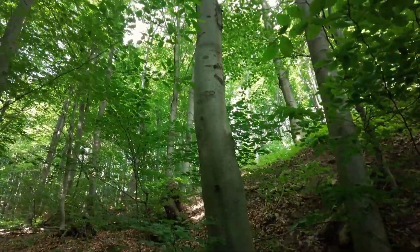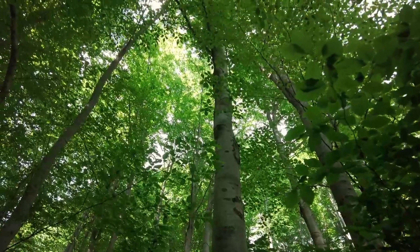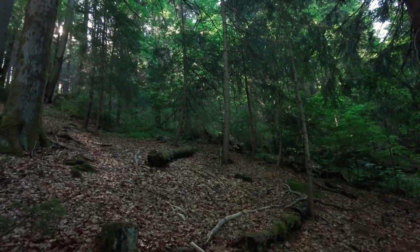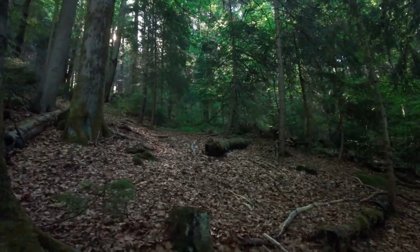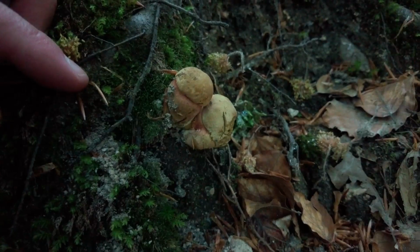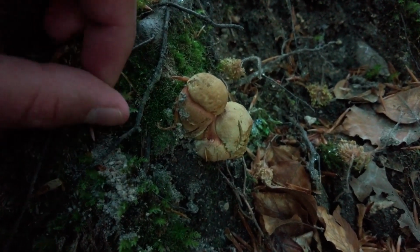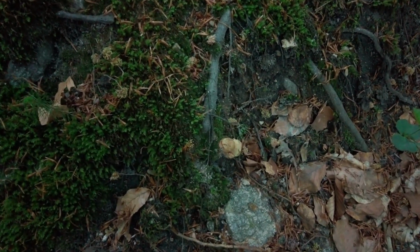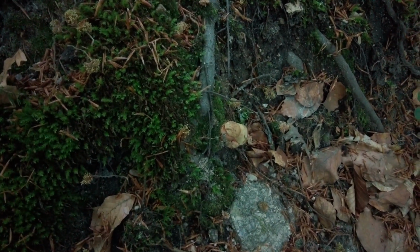And now let's have a look at my previous finds from June, from my previous weekends. So I didn't need to wait for too long to find my first Scarletina boletes of 2023. They are pretty small. I'm not going to take them, but I'm happy to find them at the beginning of June.